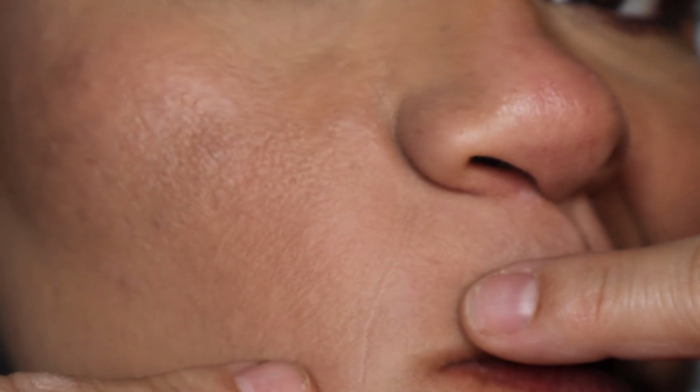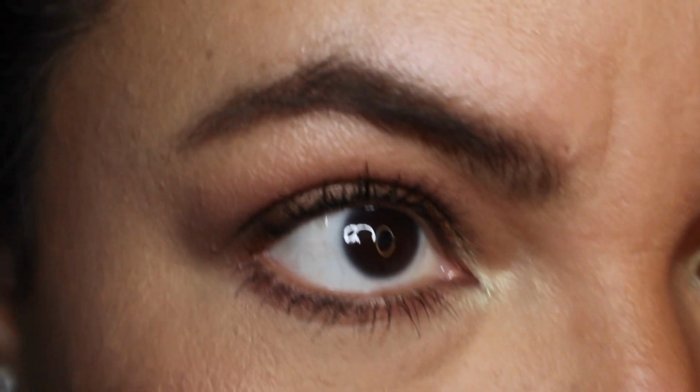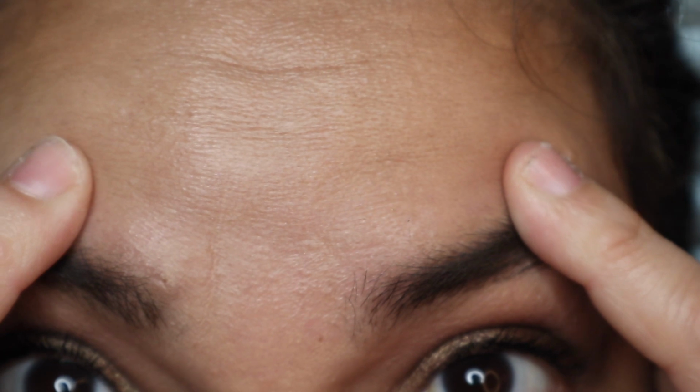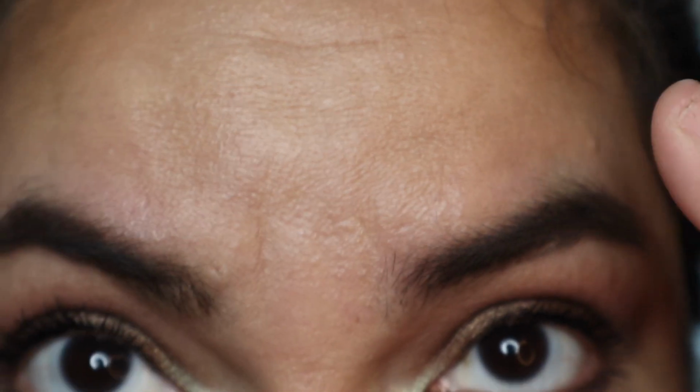Let's look in the magnified mirror over here. I am starting to settle. I'm settling in my lines over here. And it's starting to get a little heavy up here, like right here. Sorry for this nasty old pore that just is getting bigger.